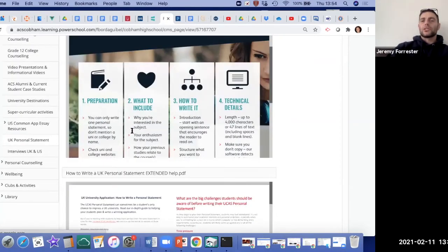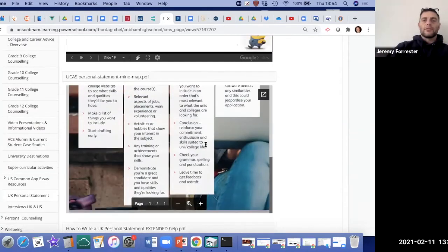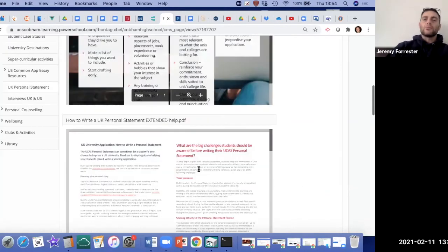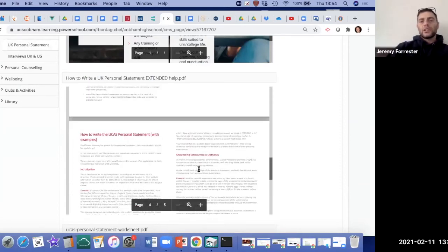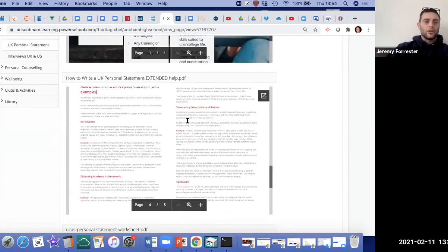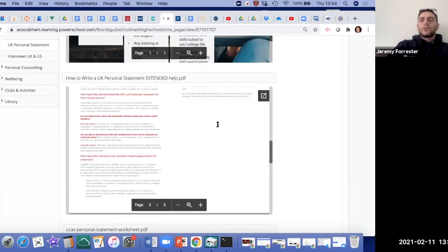A little poster to kind of explain a snapshot explanation about the personal statement itself here. That's the document I'm showing you there. And then there's an extended bit of help on writing your personal statement, a PDF that I've collated information on with examples on how to demonstrate things like showcasing your extracurricular activities or discussing your academic achievements or demonstrating your interest in the subject. So these are all interesting, clear, step-by-step resource for you to look through and to follow as well, okay?